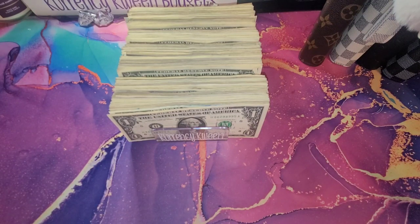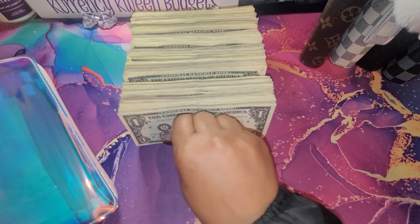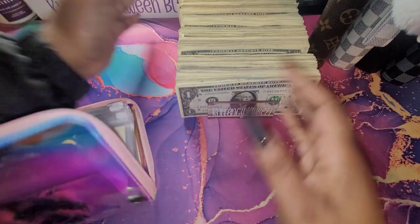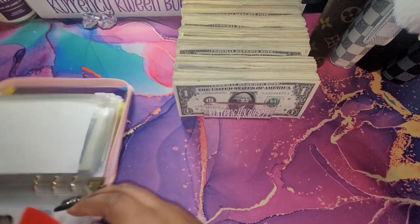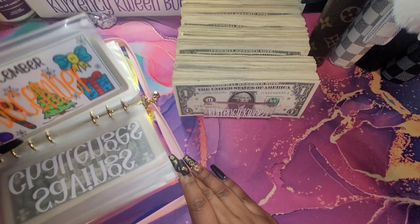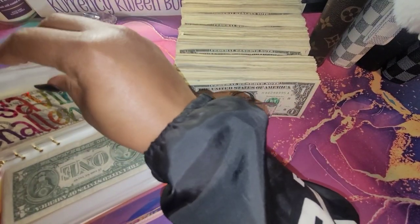Because I didn't get December's out. Hold on. Let me grab my little binder here. Let me scoot this back over. Y'all, how many of y'all think that is? I think it's about 300. How many of y'all think? Around 300. 300, 400. Look, now you got me looking at that dollar. I want to take that out. Okay, this is for December.